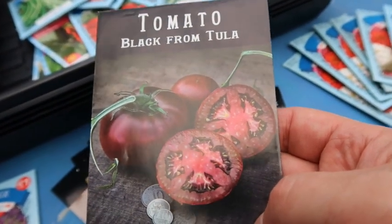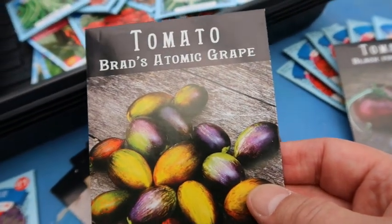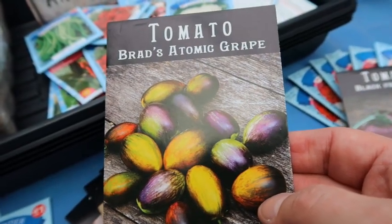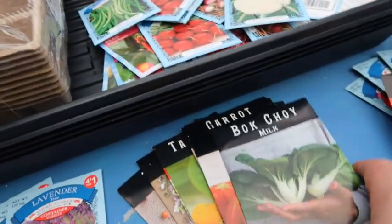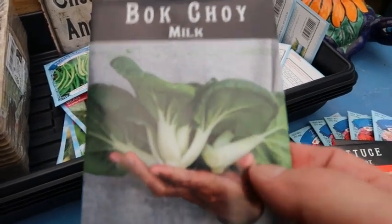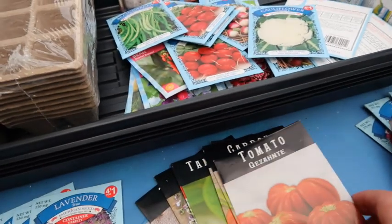The tomato, the black tomato. I got this Brad's Atomic Grape. I've seen these grown over on another channel, and I'm very intrigued on what they are going to look like. Of course, they send you free seeds when you order from Baker Creek, so that's always a good deal. Bok choy. I love bok choy, but I've never grown it. So this year, gonna really try that, see what it does.